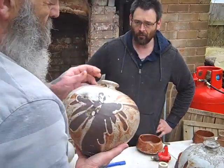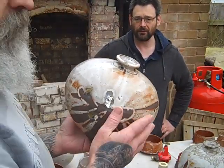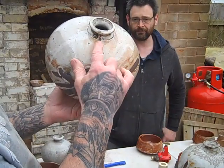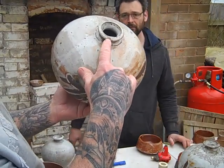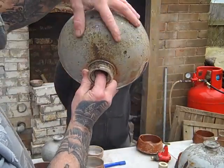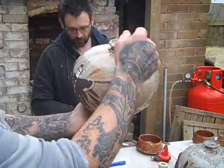As we were saying in the last video, they were on trivets like that, and that's where you've got the glass forming, where it runs and drips from this wood ash that's run here. So that's a success.